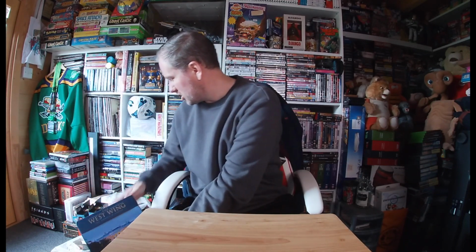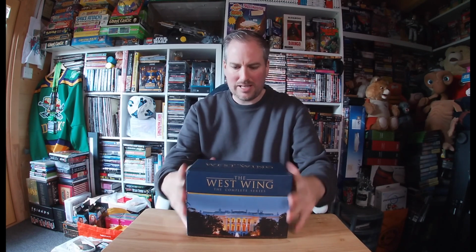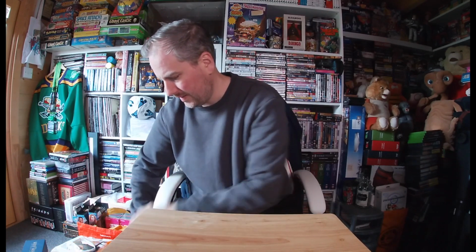Now, in terms of pickups from charity shops, everything I've shown now is from charity shops, apart from the last couple of bits and pieces. So, charity shop, £2. I think the trading value's a hell of a lot more. I want to say maybe £10. But West Wing, the complete series. So I picked that up for CEX. That's for the CEX pile. So I'm going to just leave it over there because it's going into the CEX pile.